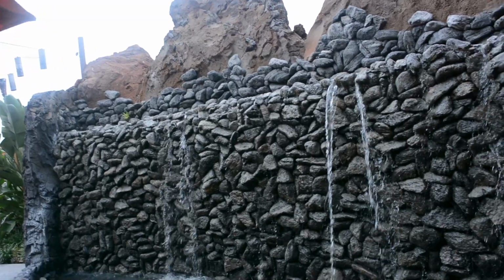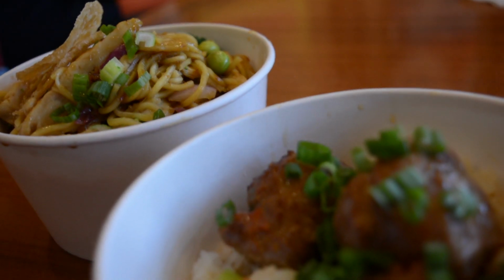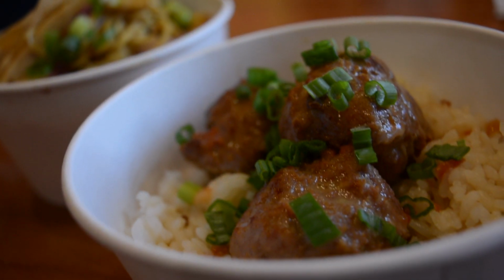It is so good, and it's available for breakfast and for dinner, and again, a snack credit on that dining plan. So we hope you enjoyed some of these food gems. We love these foods. We hope you do too.